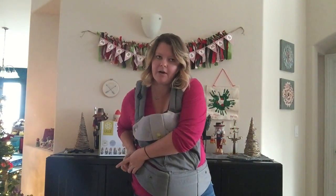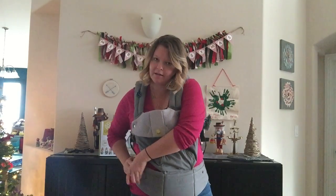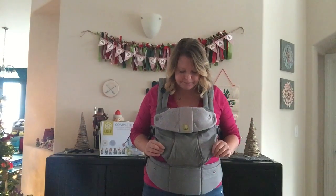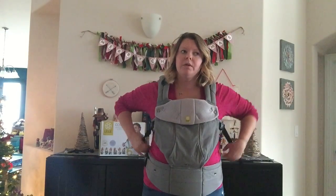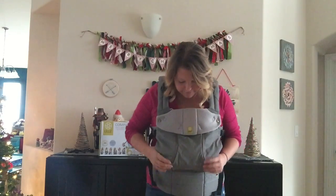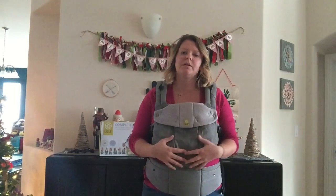That's all you have to do to give your carrier a narrow seat so that baby can face out. But baby can also face mom with this for smaller babies without an infant insert. So their legs can still be knee to knee in this. You don't need an infant insert, which is a huge plus in my opinion. When you're spending over $100, $150 on a carrier, you should not have to buy anything extra for it. Just my opinion.